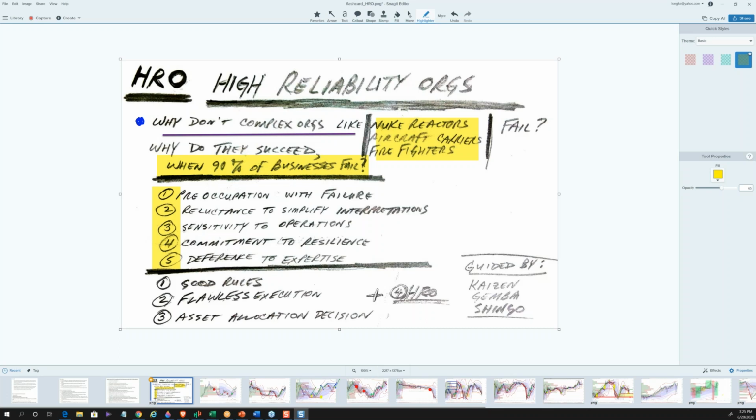They are reluctant to simplify interpretations. They don't oversimplify. If it's complex, it's complex, and they figure it out. So they are committed to a realistic view of the world and not an overly simplistic view. Although keep it simple, stupid is a good general principle, high reliability organizations do not oversimplify. Einstein is famously misquoted as saying something like, you should strive to make the world as simple as possible, but not simpler. So, a reluctance to simplify interpretations.